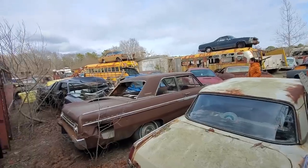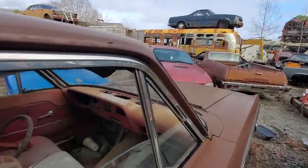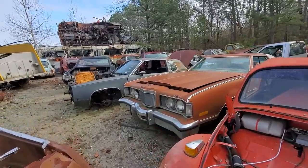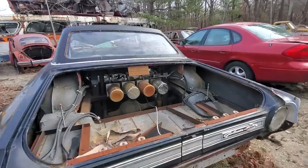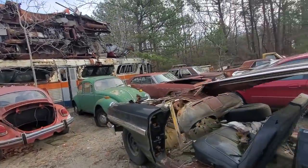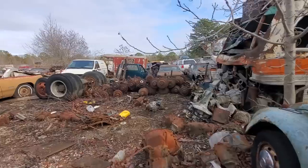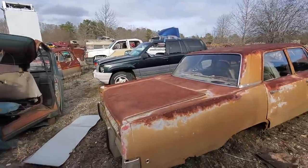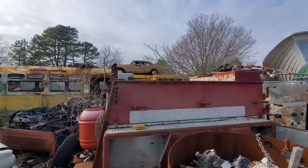Wow. Oh, Ford Fairlane 500, two-door. Early Ford Fairlane 500. Beetle, Mercury. Galaxy 500. Somebody had bags in here. It's a big Ford 9-inch, I think that is. So, yeah. Bunch of Beetles. Giant four-door. Another Ford up there. No Camino up there.